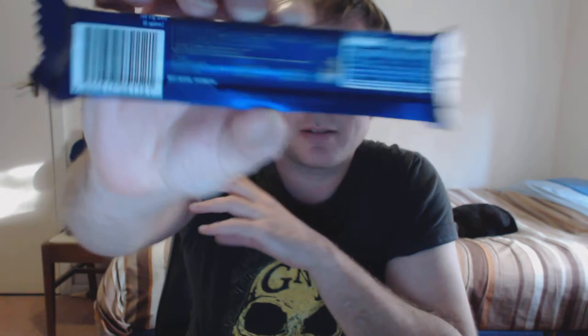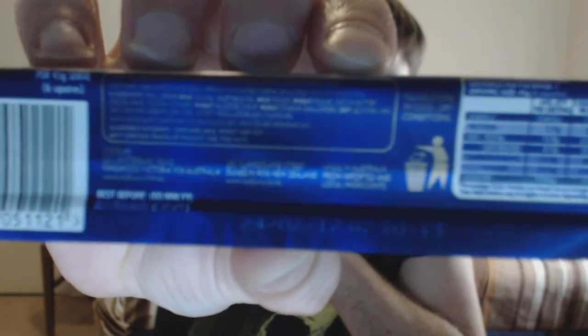Ingredients wise, it's got quite a few ingredients. There's no way you'll ever be able to read that. It focused in there for a sec, but no, not happening, way too small. But anyway, we'll go through it quickly.